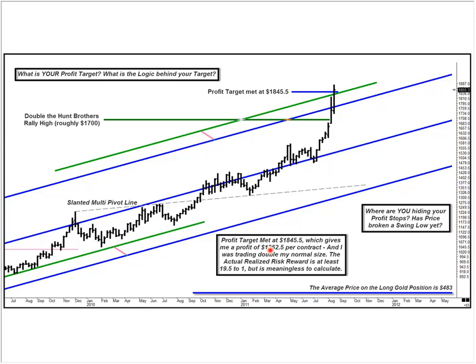Profit target met at 1845.5, which gives me a profit of 1,362.2 per contract. I'm trading bullion, by the way. And I was trading double my normal size, which is unusual for me. The actual realized risk reward is at least 19.5, 20 to 1. But really, at this point, it's meaningless to even think about it or calculate it.